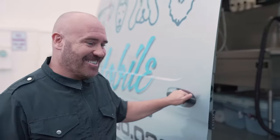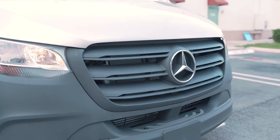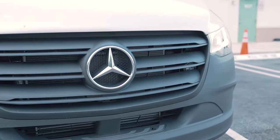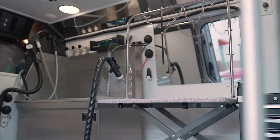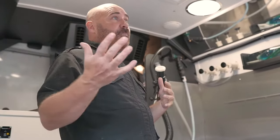All right, guys, now I'm going to show you my mobile van. So I'm really proud of this. We bought a Hamby van to add to our business. Come on in. So this is our mobile grooming van. It's all custom built from Hamby. We got to pick out all the features that we wanted. We pretty much got every upgrade that they have.